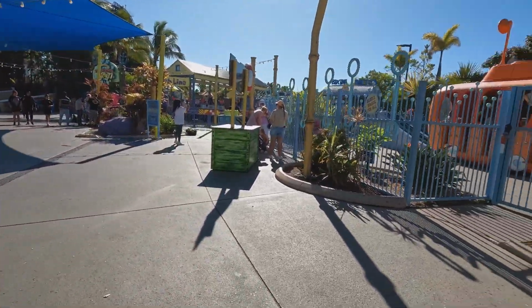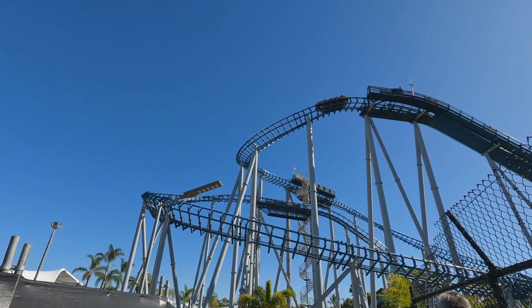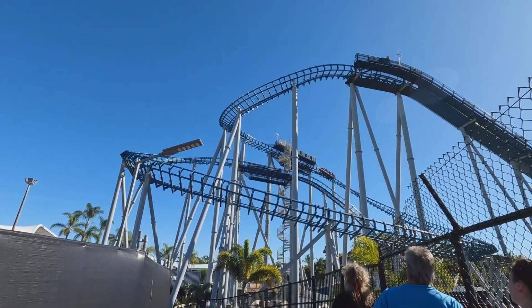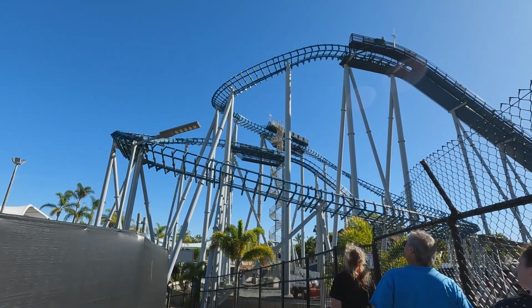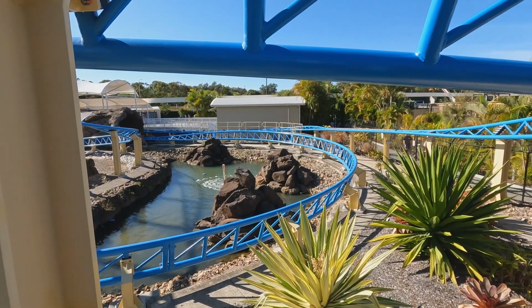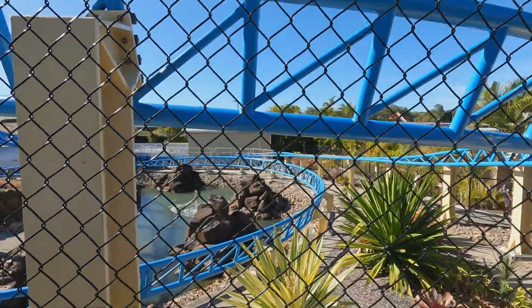Just walking through the kids section. It's all Bikini Bottom themed. The higher one is going to be really noisy.